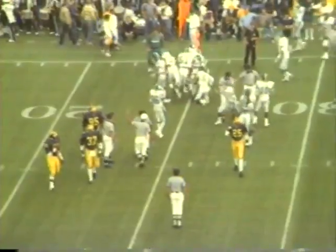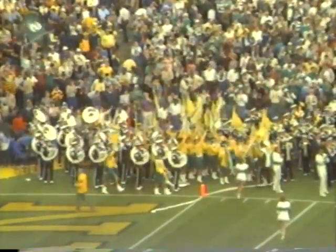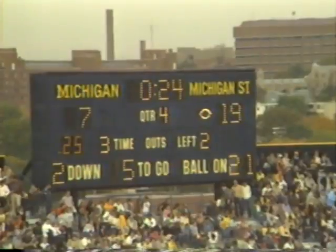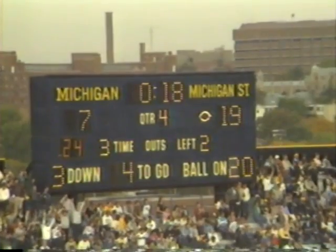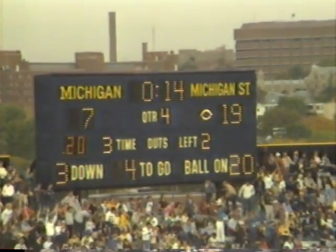There's a celebration starting on that far sideline, and it's being heard all the way to East Lansing. The Spartans, with a 19-7 lead, have the ball back with 1:14 left to go in the football game. 19 for Michigan State, 7 for Michigan. We will not have another play in this ball game. The clock winding down to 15 seconds.